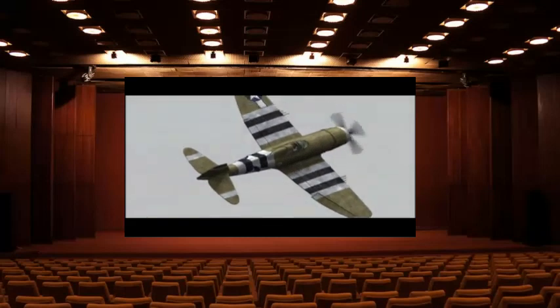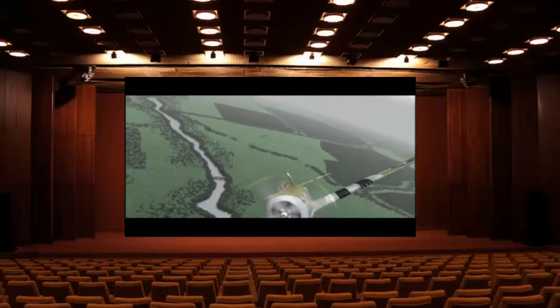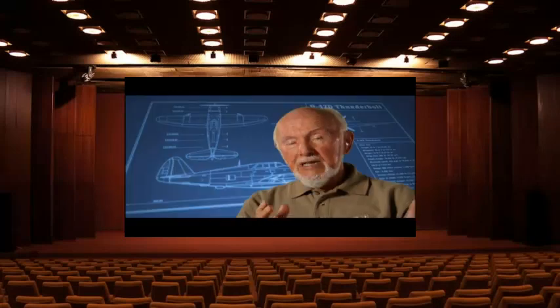Sutcliffe pulls hard while hitting right rudder. The Thunderbolt responds smartly. The 109s break off their attack. While in the spiral, Sutcliffe spots the only other Jug still in the fight. Robert Bechtold. I saw him, he had a 109 on his tail, and he was getting hit pretty good. And he started to burn, and he bailed out.